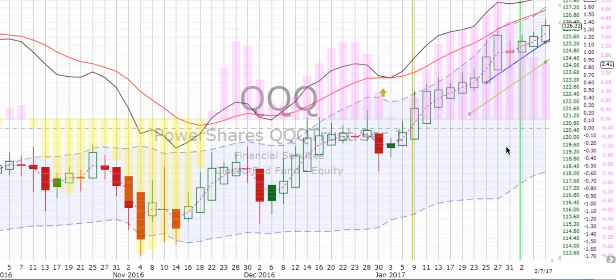So what do you see going on in the Qs? For those of you who did not jump in all the way back on the 9th of January, we did have a pullback and then a jumping in point.